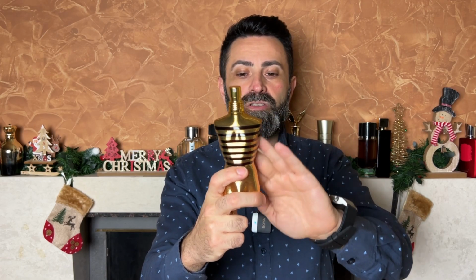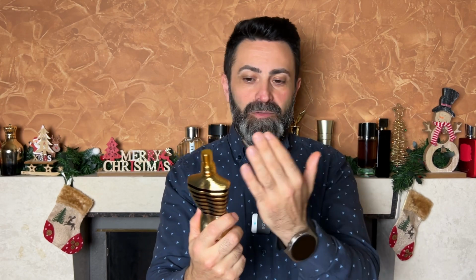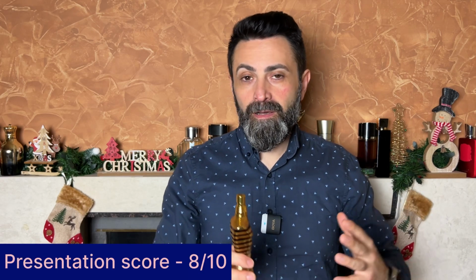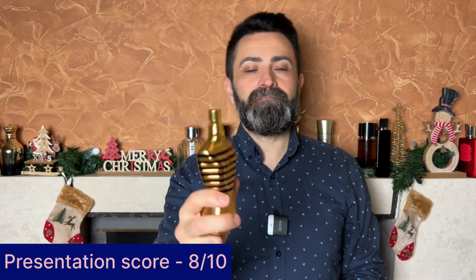Out of all Le Male fragrances, I like the design of this one the best because, first of all, the color combination looks really nice, really flashy, and also it has this sort of texture feel to it that adds even more flashiness and a nice look to the whole presentation. So if I have to score the bottle design and the packaging, I'll give this fragrance, let's say, an 8 out of 10 points.